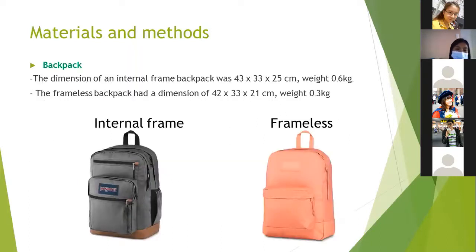This is the design of the backpack. First, the internal frame backpack was 33 by 25 centimeters with 0.6 kilograms, and the frameless backpack dimension was 42 by 33 by 21 centimeters with weight 0.3 kilograms. The internal frame has a part of soft frame inside the backpack.